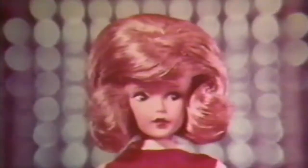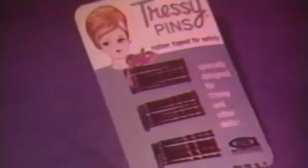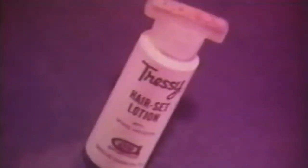It's Trissy. Her hair grows. Roll a Trissy roller, give it a whirl. Take a Trissy curler, give her a curl. It's fun to set in style her hair anyway. And hey, don't forget to spray. Now Trissy has hair glamour packs with rollers, curlers, Trissy pins, comb and brush, hair lotion, hair spray, and Trissy's magazine to help style Trissy's beautiful hairdo.